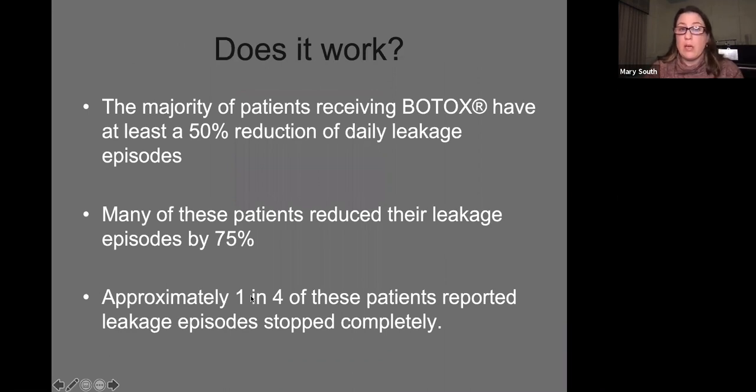So the question is, does Botox actually work? So the flat out answer for that is absolutely. This is one of my favorite treatments for patients because it does work so well. The majority of patients receiving Botox have at least a 50% reduction of daily leakage episodes. Many of these patients reduce their leakage episodes by 75%, and 1 out of 4 patients report leakage episodes stopped completely. So that is a very large proportion of patients that are completely cured with the Botox.